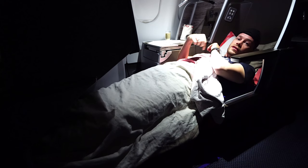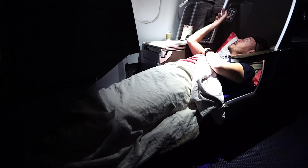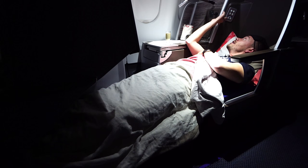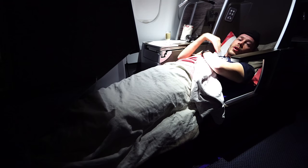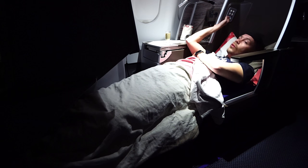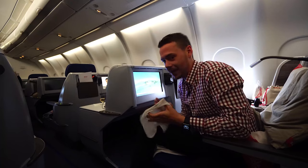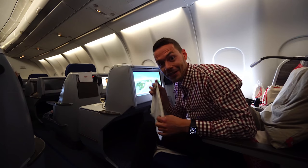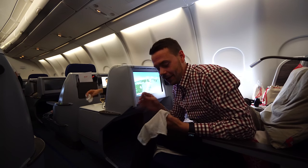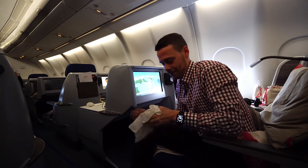I can control the seat here as well, for the lounge position and the lights, massage function, and here for when I like it hard or not so hard, I can control it here. And for the end of the flight, I can get the hot wet towel only at the end of the flight, not the start.